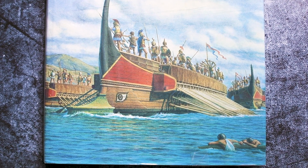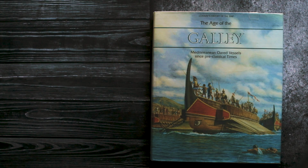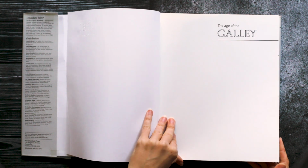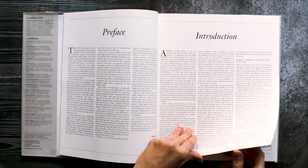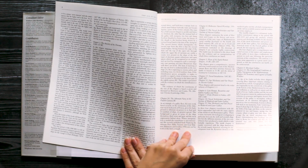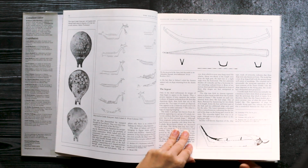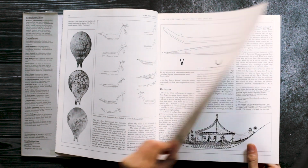Today I will show you a book with the Mediterranean oared vessels since pre-classical times. This is Conway's History of the Ship, Galley. The age of the galley charts development from the earliest Paleolithic craft, some of which were paddled rather than rowed, to the classical trireme and its Roman and Byzantine successors.